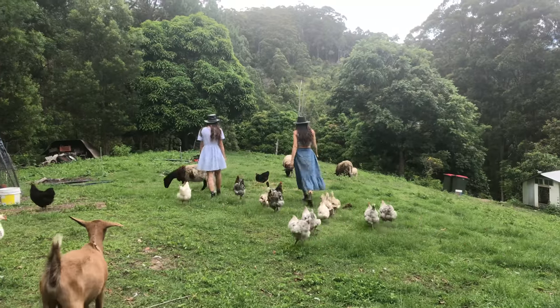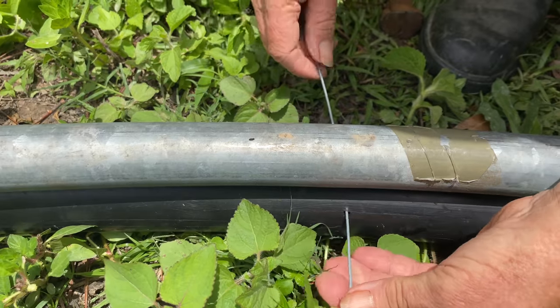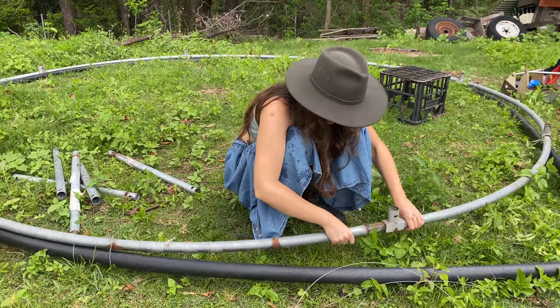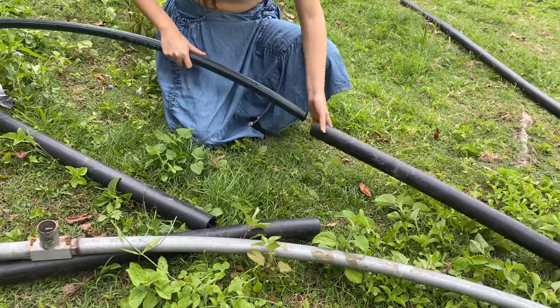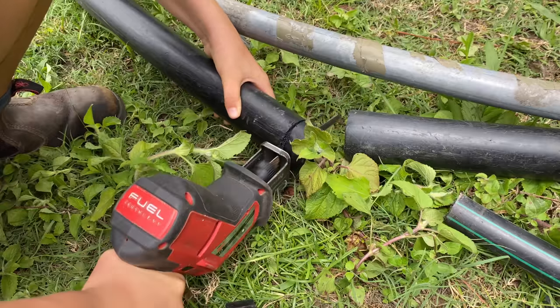All right, back to work. The next step is to drill through the poly pipe and thread the wire through. We can't let metal touch the ground or the electricity will earth out. Electricity will not pass through the plastic though. We're connecting the circle by inserting a shallow pipe and we'll drill them together to fasten it later.